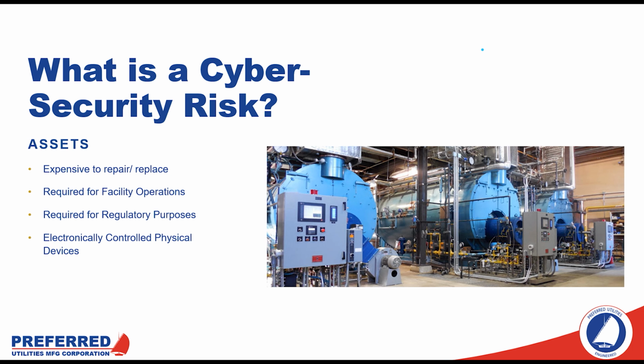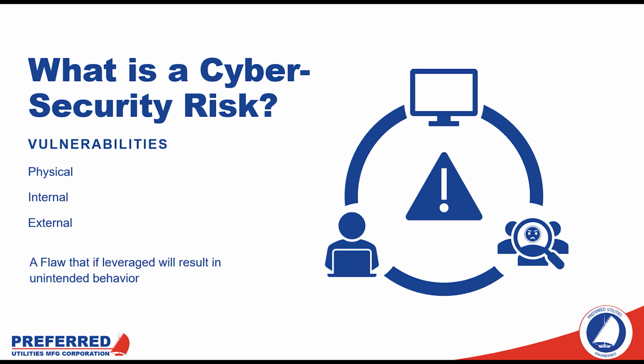And keep in mind that assets can not only be things that are valuable to you, but they can also be things that are valuable to an attacker. And the two categories that attackers normally look for are devices that can physically or electronically control physical objects in their environment, and devices that control large amounts of energy or potential energy. So when we're thinking about devices that handle fuel oil products or natural gas, these are devices that are potential targets for an attacker.